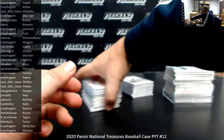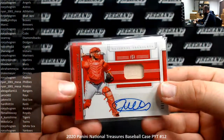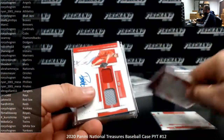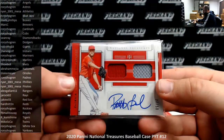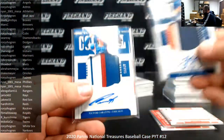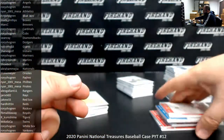All right, autographed hits. Starting with our sticker autos. Number 99, Debbie Gruelin. Colossal jersey auto to 99, David Fletcher. Game Gear to 50, Patrick Sandoval. Number 25, Colossal patch auto, JD Davis and Victor Caratini. I got a signatures to 10 of Paul Goldschmidt.